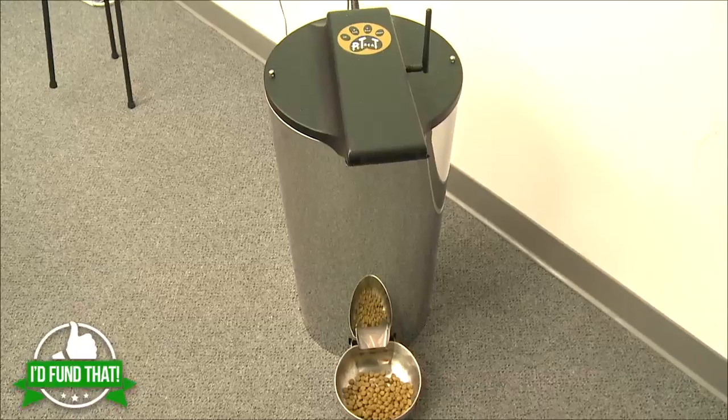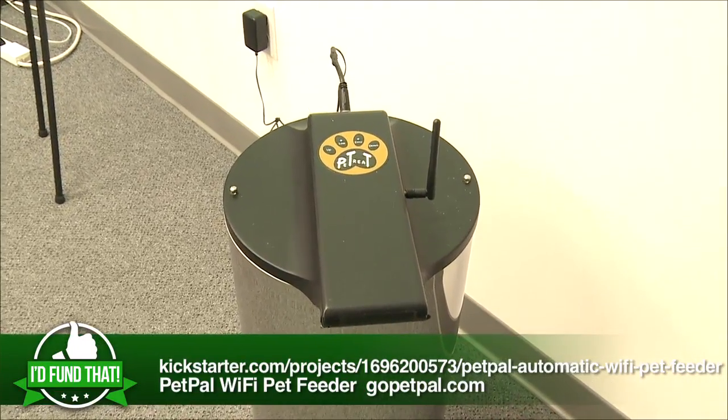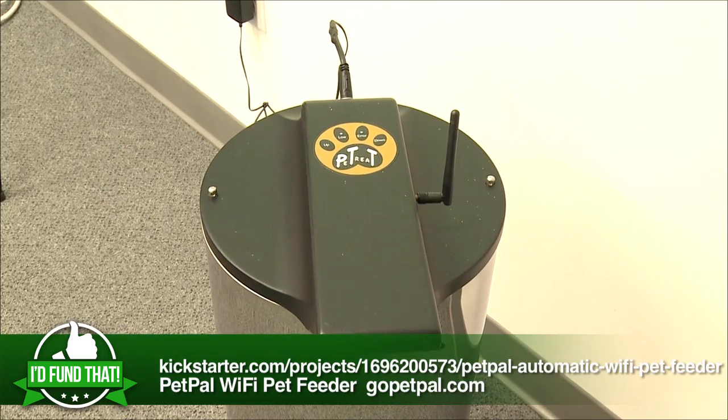I also gave it to my neighbor for a little while. He tested it out, and he said when he got back home, his dog loved it so much, his dog wouldn't go back to his own bowl. They had to use my bowl for a week before he'd go back to the other bowl. But he likes the noise that it makes when it drops the food.